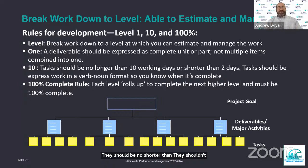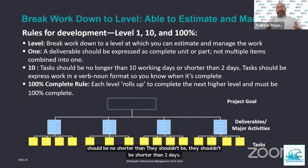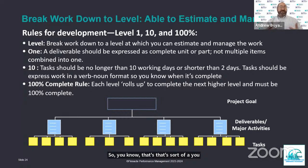So, if they're longer than 10 working days, then generally that's 2 weeks. And in my experience, when things go beyond 2 weeks, and we're measuring things in a month, a project can go off the rails very easily.